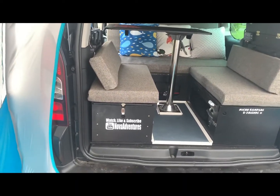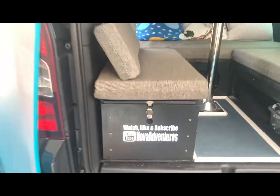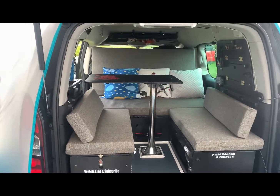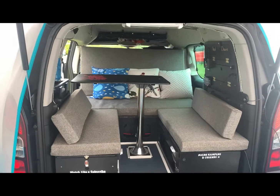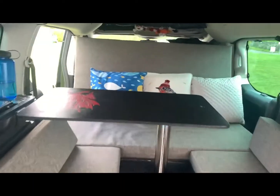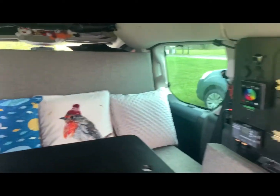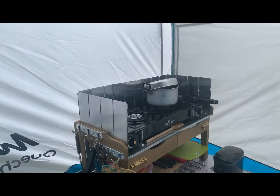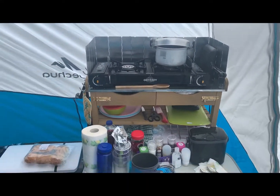Ordered our power. Good morning all. It's Saturday the 2nd of July, just about 10:15. Very good night's sleep last night, and Nova's now been put into day mode, ready for today. First time we've had the M-Base awning attached to Nova. It made a big difference.